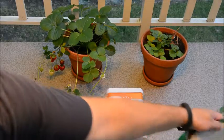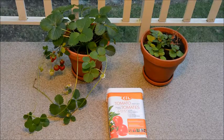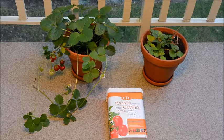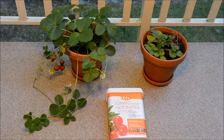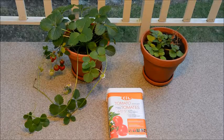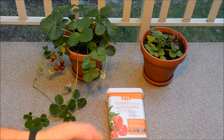And the second number is phosphorus, and that's an important element for photosynthesis, but it also helps form flowers and seeds and fruits. And the third number is potassium. That helps regulate water in cells and is important for the overall health of a plant. So that's the up, down, and all around.